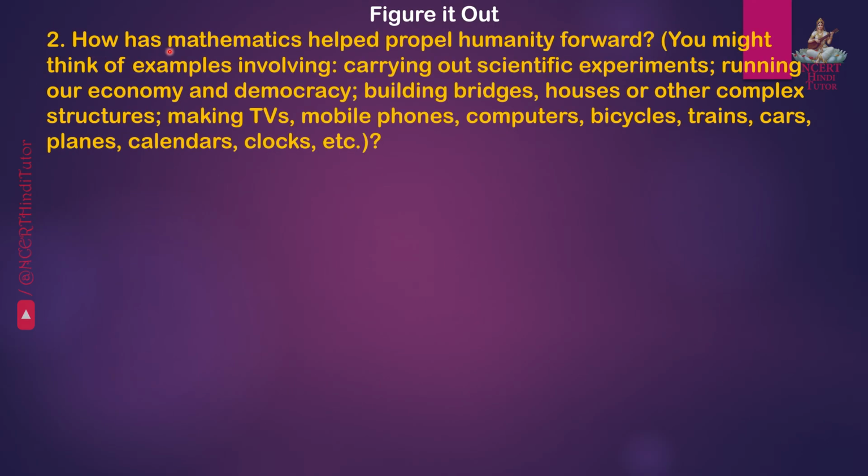Question 2. How has mathematics helped propel humanity forward? You might think of examples involving carrying out scientific experiments, running our economy and democracy, building bridges, houses, or other complex structures, making TVs, mobile phones, computers, bicycles, trains, cars, planes, calendars, clocks, etc. Answer. How mathematics has helped humanity.